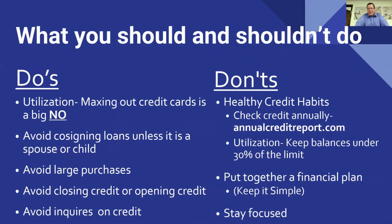Avoid inquiries on your credit. You don't want to go out and just blindly apply for all kinds of things. You already know the best people in the mortgage industry. That's right here at Right Key, so you don't have to go anywhere else. You're not going to get a better rate. You're not going to get a better program. If it can be done in the mortgage world, I guarantee you they can do it here. So you don't need to have your credit pulled anywhere else. Okay? Don'ts.